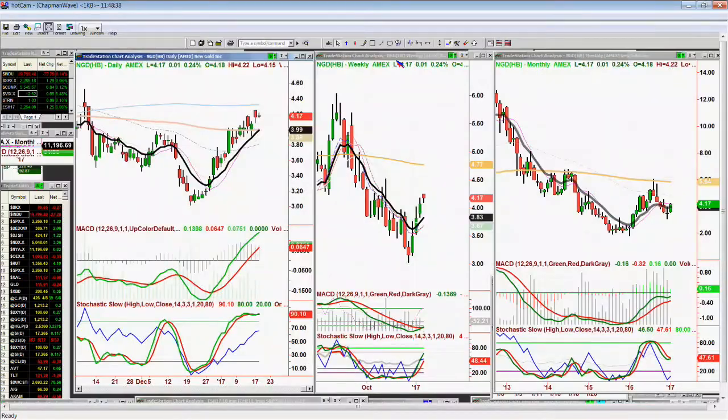We got Rich in Portland. Hi, Rich, how are you? Good, Basil. Thanks for taking my call. My pleasure. I have a question about New Gold, symbol NGD. All right, NGD, New Gold Inc. trading at $4.17, up 1 penny. Let me just put my up arrow right there and let me just count the waves. So it goes A, B, C, D, and you also have an E, right? Yes.